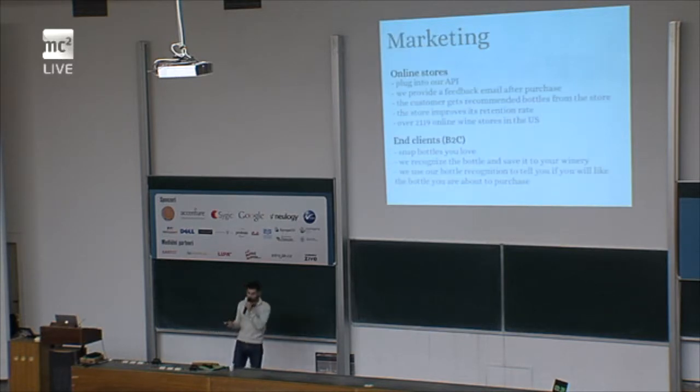As for the marketing, right now we're considering two options. One of them is a white label service for online stores with wine. Essentially, it's an API. After you purchase the wine, we send you a feedback form or an email where you're able to rate the wines, and then we send you back to the store. It's a benefit for the stores because it helps them grow the retention rate, as it sends people back to the store to buy more wine that is personalized to them. Right now, there are around 2,119 online stores in the USA. I don't have the exact number for Europe, but I would think it is similar.